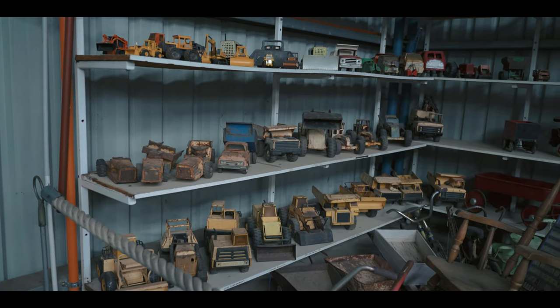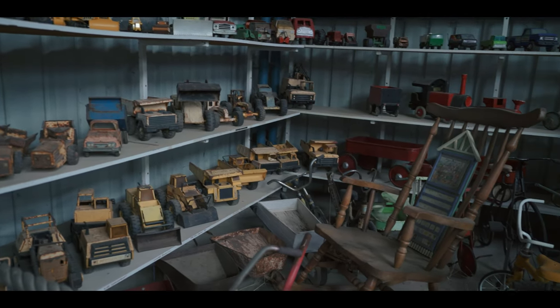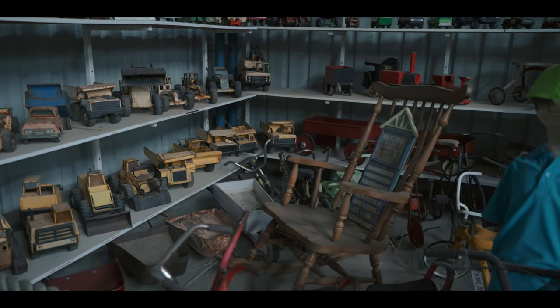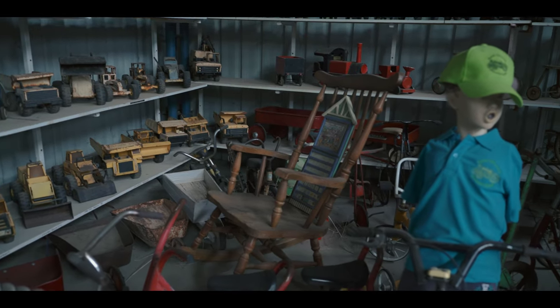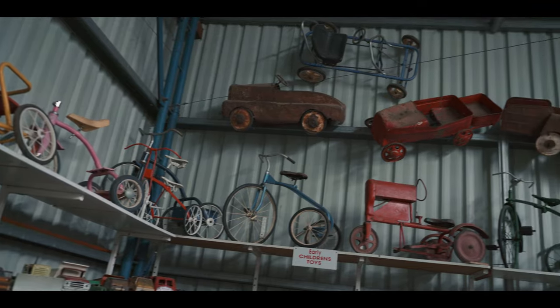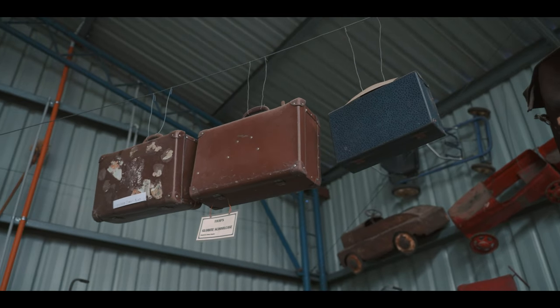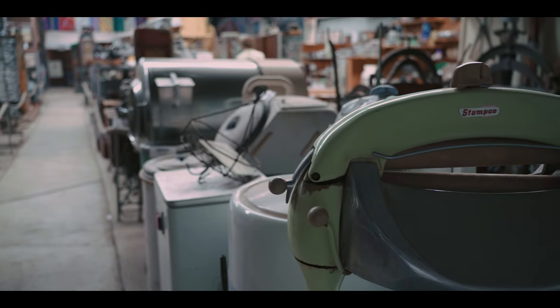I remember having these types of Tonka toys when I was young. It's a great trip down memory lane. I used to use these cases in first grade at school. That's a long time ago.